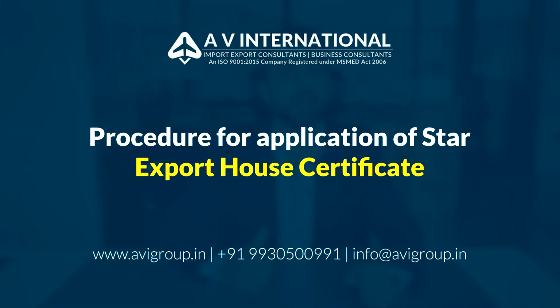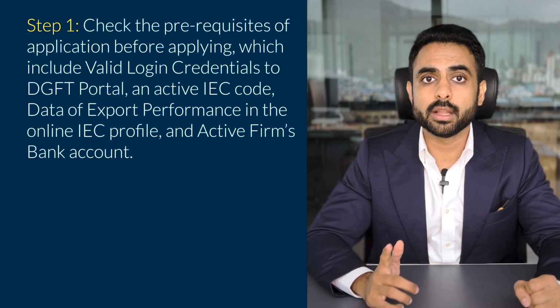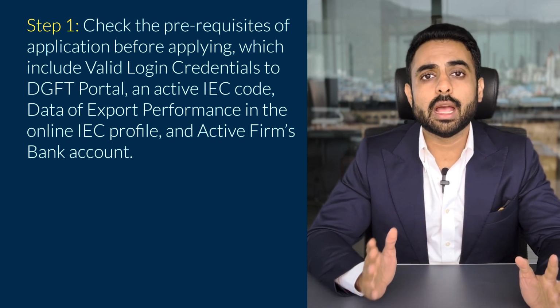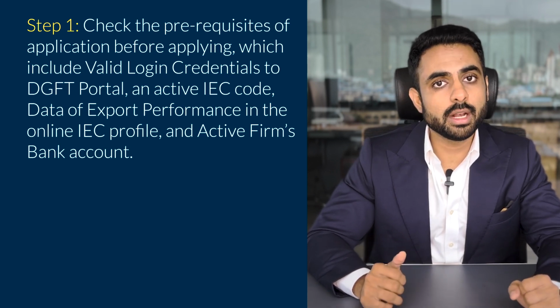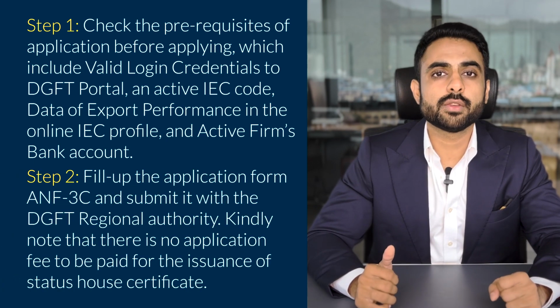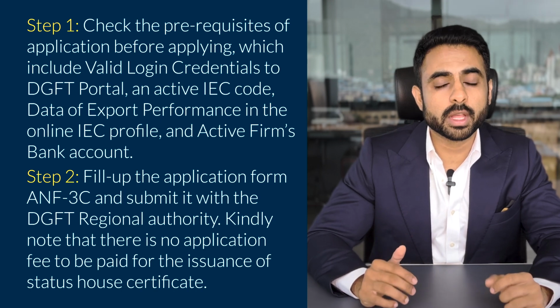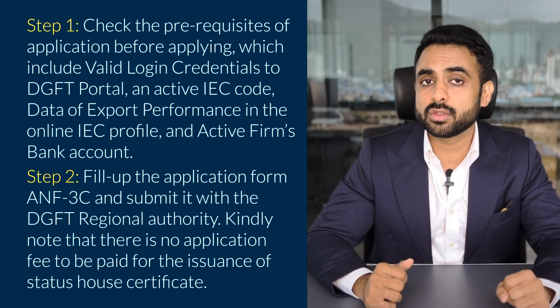What is the procedure for application of Star Export House certificate? Step 1. Check the prerequisites of application before applying, which include valid login credentials to the DGFT portal and active IEC code, data of export performance in the online IEC profile, and active firm's bank account. Step 2. Fill up the application form in ANF 3C and submit it with the DGFT regional authority. Kindly note that there is no application fee to be paid for the issuance of status holder certificate.